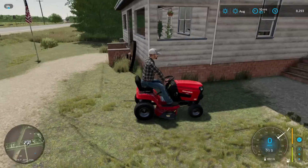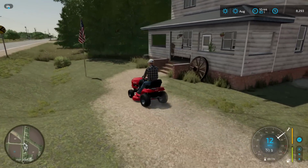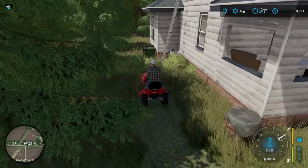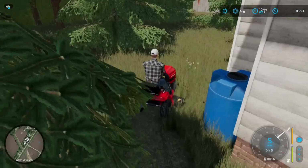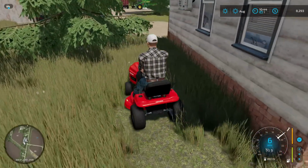The yard looks a lot better than it did before we got here. At least it just looks manageable. It looks like someone's at least tried to take care of it. I mean, it's nothing perfect. It definitely doesn't look good, but we can fix that over time. We got time. That's really all we got on this save.